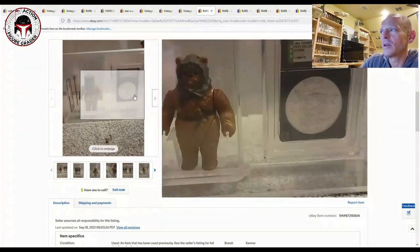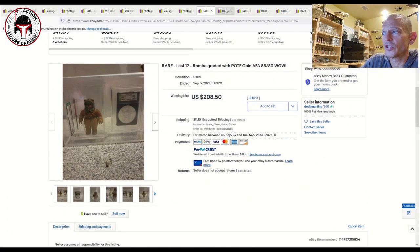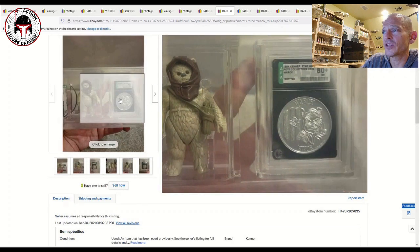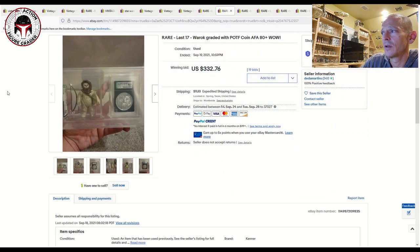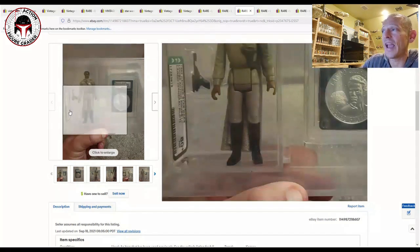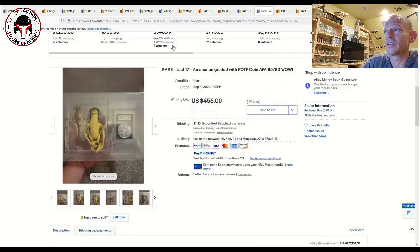But here's the Ramba. It was graded 85 for the figure and then 80 for the coin. That one sold for $208. And then next he had Warwick, which was 80 plus grade for the figure and the coin. Really nice example there. That one sold for $332 plus shipping. And then the prices start escalating from there. This one was an 80 plus Lando General, Last 17, along with an AFA 80 for the coin. That one sold for $400. So you're almost getting near mint on card prices for that example of Lando.